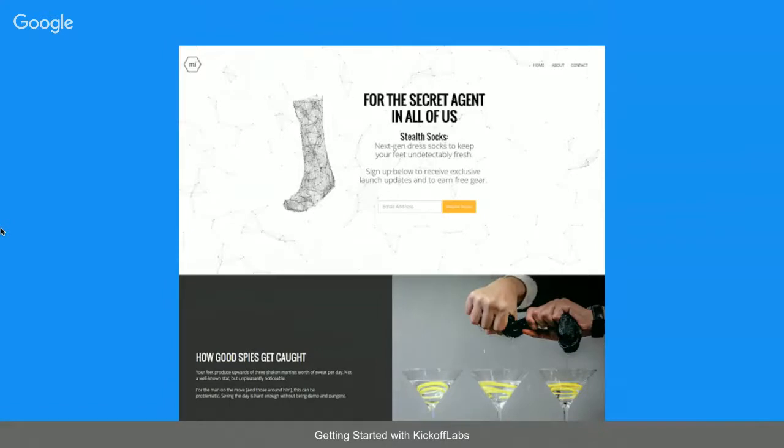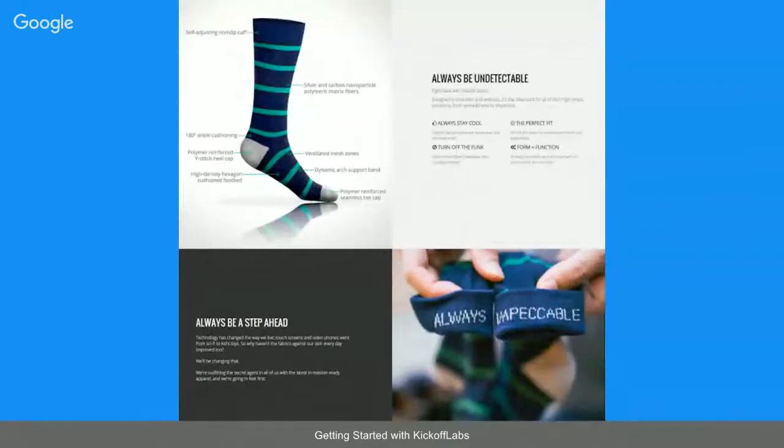It's a really utilitarian, basic item. These guys are selling socks, but I love how the copy is built around trying to make you a better person, for the secret agent in all of us. Keep your feet undetectably fresh. That's really cool copy, and like I said, this is a really basic product. Talking a little bit more about the copy, it's saying always be undetectable, always be a step ahead. Like this product is going to make me a better person.